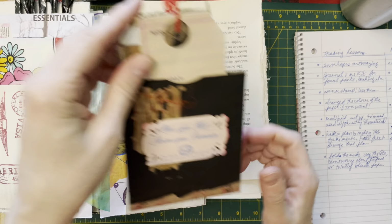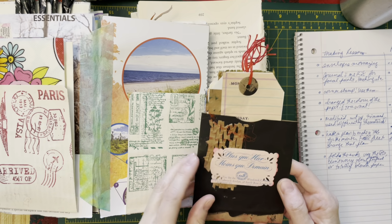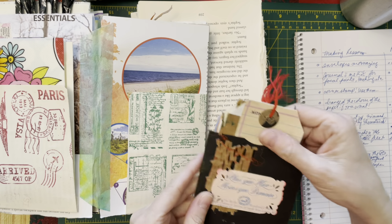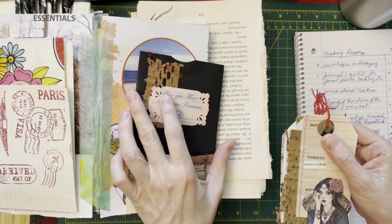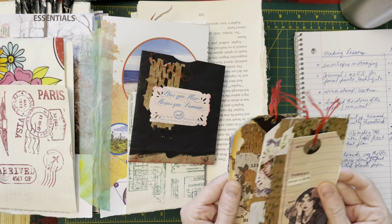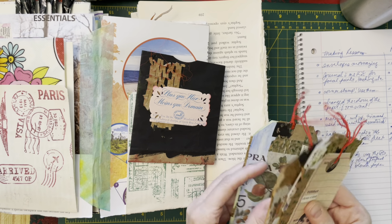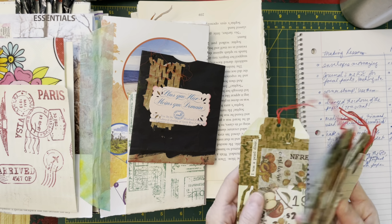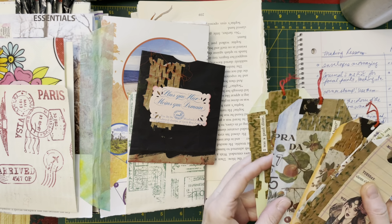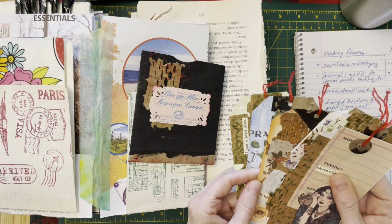Oh, yes. I like that one. That was a very fun one. That's from Shell, and it's a little bit of a French soap. Oh, look at me, tags. Wow, of course, I made about 100 of them. Oh yes, and that was the stickers. That was sticker day.